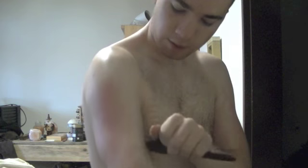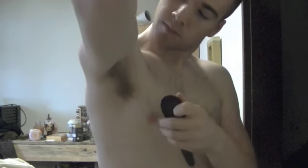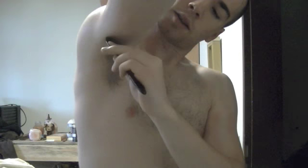And you can feel the scrape, and you actually want to scrape. You actually want to feel like you're scraping your skin. It's going to get all those dead cells off your skin. It's going to get those toxins out, which is amazing.